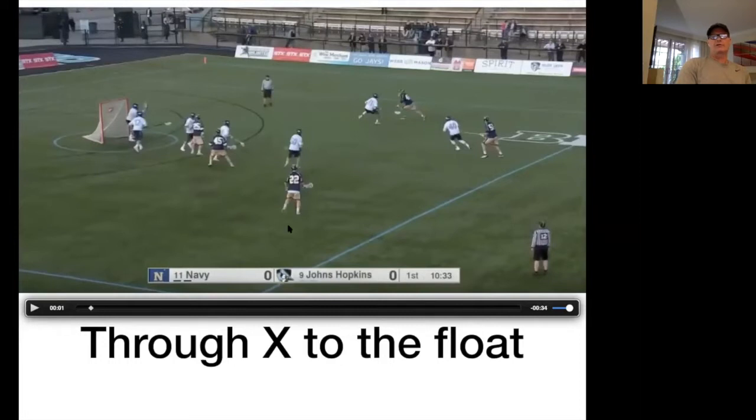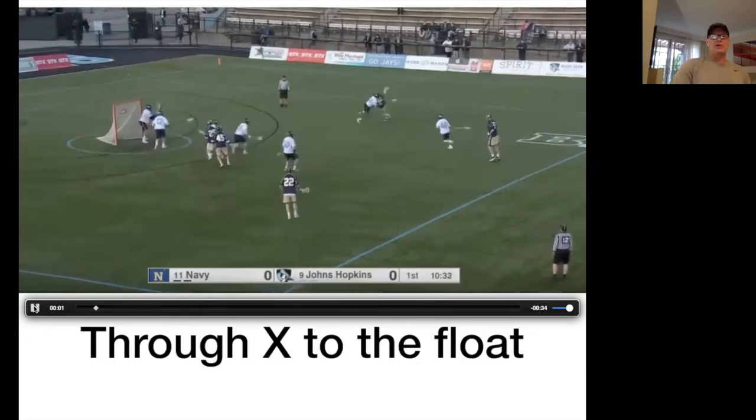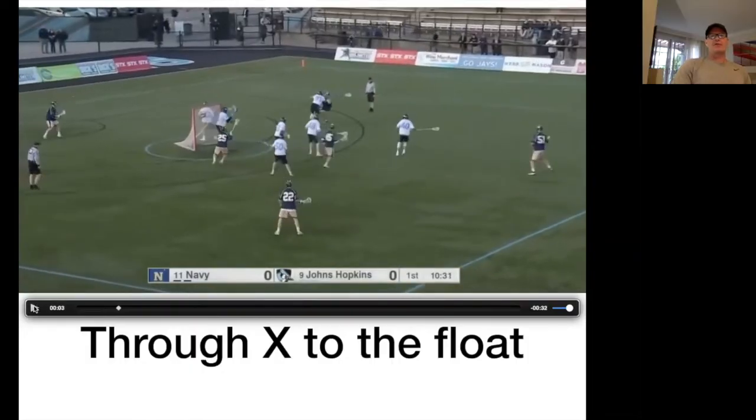So you've got your top wing, your two inside guys, and your X guy. If you ask Scotty Marr, he runs an offense that I would sort of call a 1-4. He calls it a 2-2-2. Why? Because he plays out of it more like this, where it becomes a 2-2-2 because he likes to dodge these goal line dodges all the time.